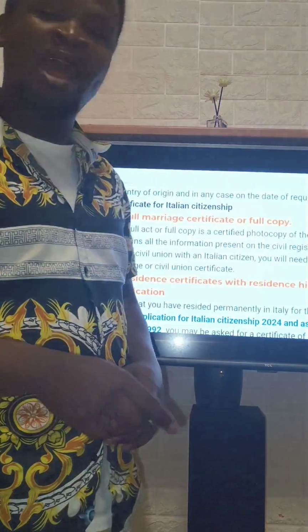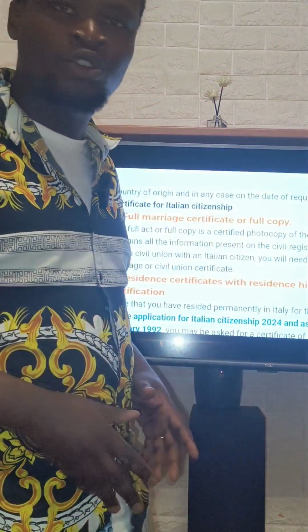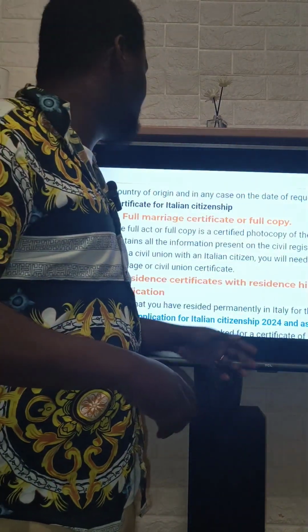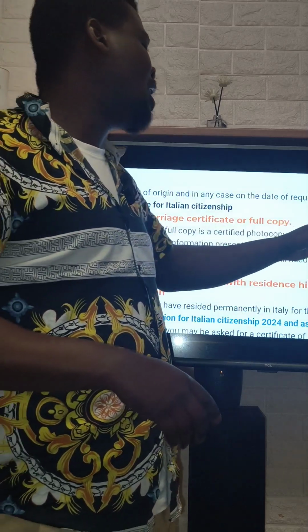So now you want to apply for a passport, and you want to involve your wife and your children also. You have to present your document of legality, which is your full marriage certificate. The full act or full copy is a certified photocopy of the original act.